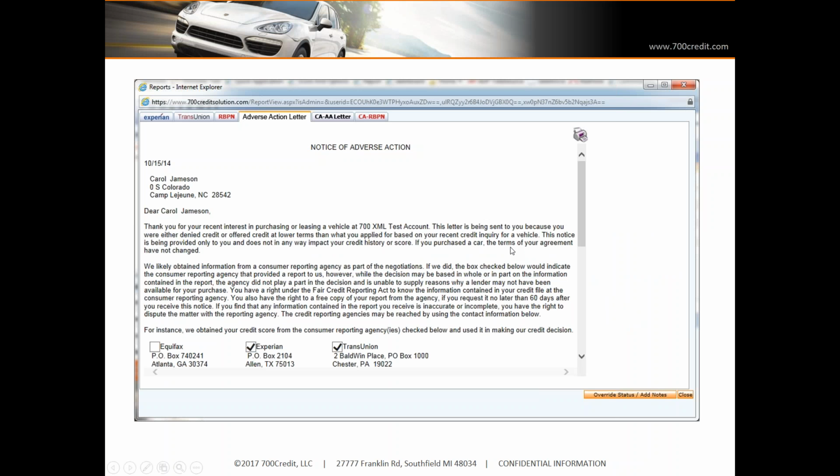Here's a copy of our adverse action notice. You can see it includes an indication of which bureaus it was pulled from and where to contact the bureau. There's information further down around the score: the reason codes that align with the scorecard, the actual score, and the bureau. So there is information from the credit report.